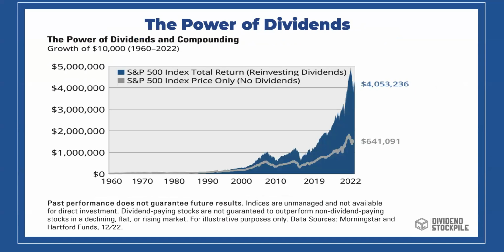Looking at this example from the Hartford Funds, a $10,000 investment in the S&P 500 without reinvesting your dividends would come up to about $641,000 after this time period, which is still a great return. But by collecting those dividends and reinvesting them back into the S&P 500, your portfolio would go from $10,000 to over $4 million. That is a huge difference, and dividends made the difference and are very important to the overall total returns of your portfolio. And remember, in the S&P 500 not all of the companies pay dividends. So if you have a portfolio strictly of dividend payers, the result might even be more significant.